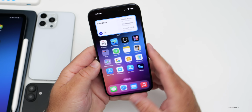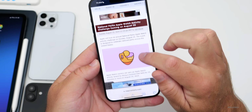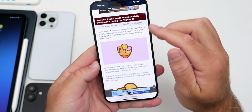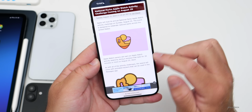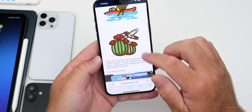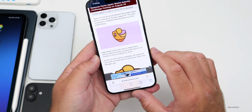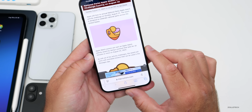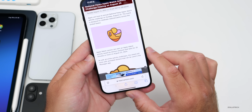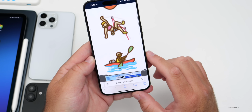A new Apple Watch activity challenge starts on August 25th. On the MacRumors website, you can see it has to do with national parks, with the Apple Watch activity challenge coming on August 25th. And you can see the different badges you can earn here. And basically you have to do a 20-minute workout or so, and then you'll actually get some of these. So it says with all activity challenges, the award will come with animated stickers that can be used in the Messages app. So that actually begins very soon.